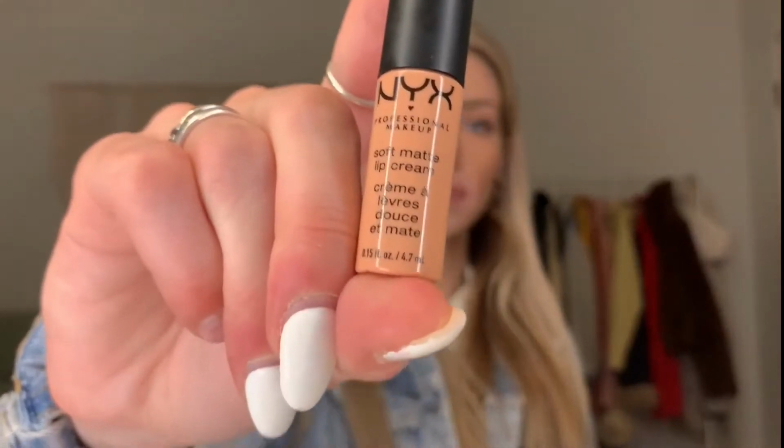Oh my gosh. Oh, this is Cairo. This one's super light. Although it looks like the other ones, I know, hear me out. It's lighter, I promise.